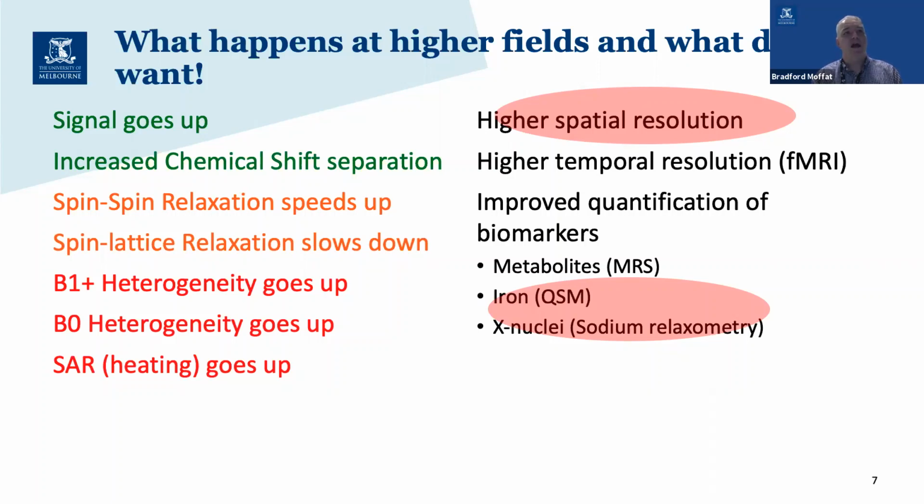Unfortunately, there are some downsides. Like with going to all sorts of high technology, we don't get everything for free and we have to pay some penalty. Our radio frequency deposition into the human body becomes heterogeneous. The interaction of the brain with the magnetic field becomes quite heterogeneous, and we have to deal with this in some way. And the other thing that goes up is the safety requirements get a little bit more hairy at the higher fields, and we have to take into account the increase in heating and other biological effects at high field.